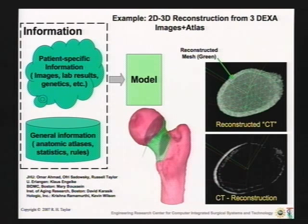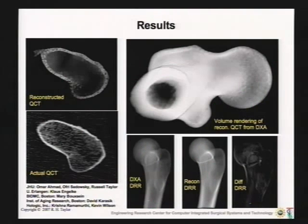Here's another example. This is some current work that we have with an industrial partner, Hologic, but it's research at this point. What you would like to do is a 3D finite element analysis of a patient's bones to predict the risk of fracture from osteoporosis. Now, what you have available to you is a couple of dual energy X-ray projections. And so what we've done is basically that same process that I showed you before, to guess what the 3D structure would be, given the X-ray projections. This one's a year and a half old. It's a little bit better than this now.